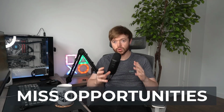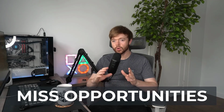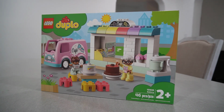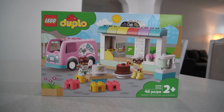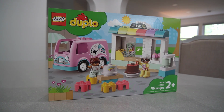Now, the real reason that I think this really messes people up is because you miss other opportunities, right? If you only focus on the things that you like, you miss other opportunities. You won't invest in certain themes because you personally don't buy those themes, or you wouldn't build those themes, or you don't like those themes. And so maybe you're going to miss something like Duplo, right? You won't invest in Duplo because you don't see it, right? In your mind, Duplo is not worth the premium that you're going to have to charge after it retires in order to make your money.